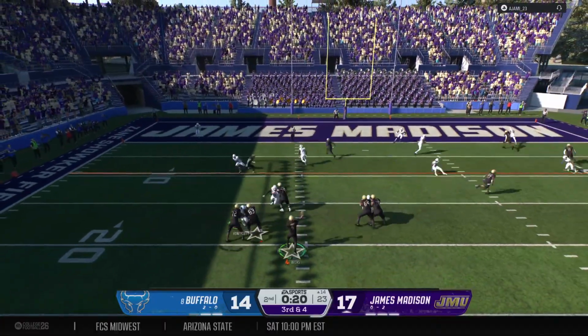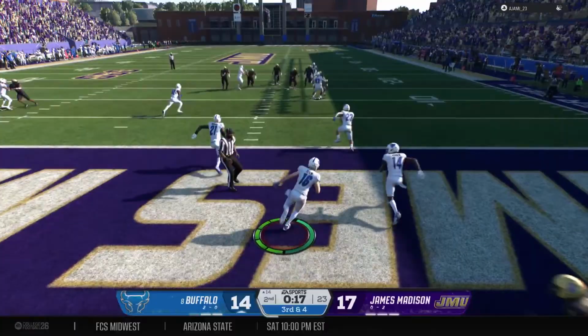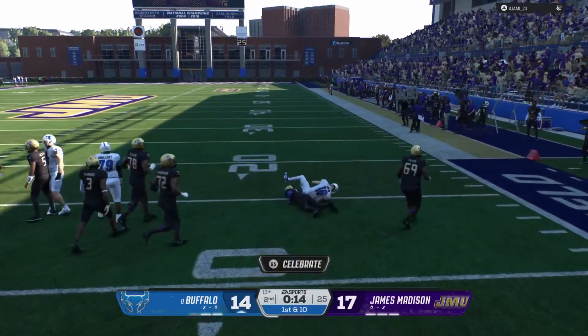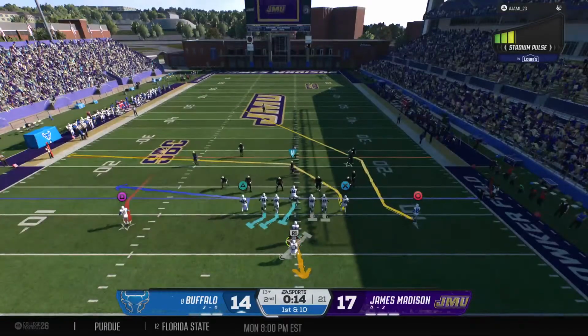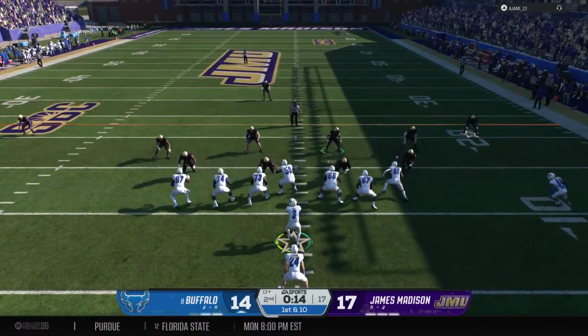From the gun, wants to pass. And it'll be intercepted in the end zone. And they make the play and make sure there's not any scoring opportunity right here before the end of the half. This late in the half, here's the question. How aggressive will the play calling be?